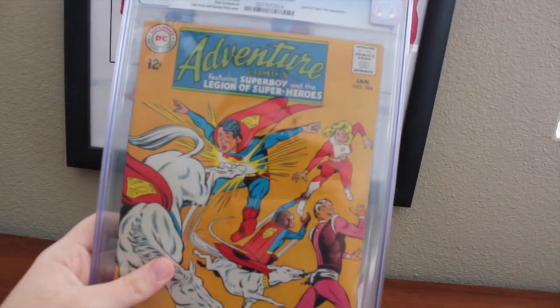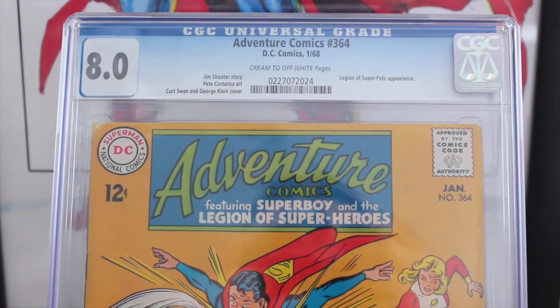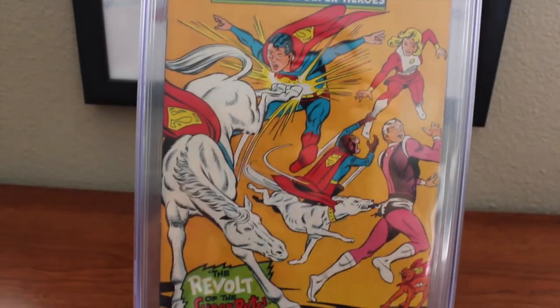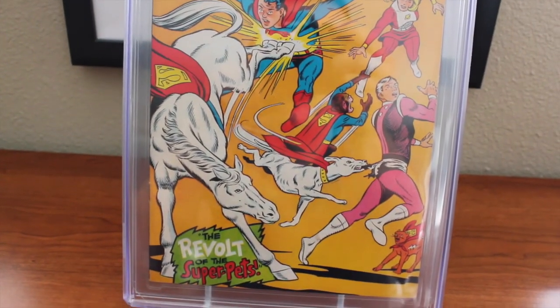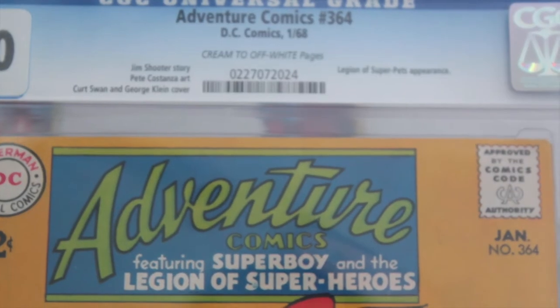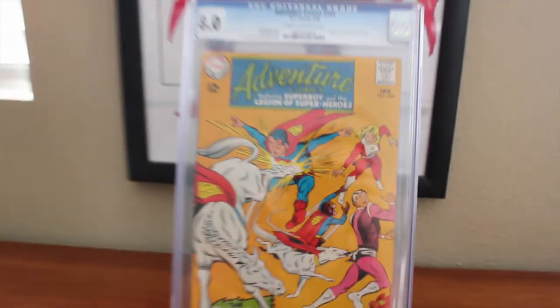Here we have some more, a collection of the Super Friends. This is Adventure Comics 364 from 1968. We see Superman and all the super animals on the page fighting. This is also the Legion of Super Pets appearance, graded at 8.0 from 1968.